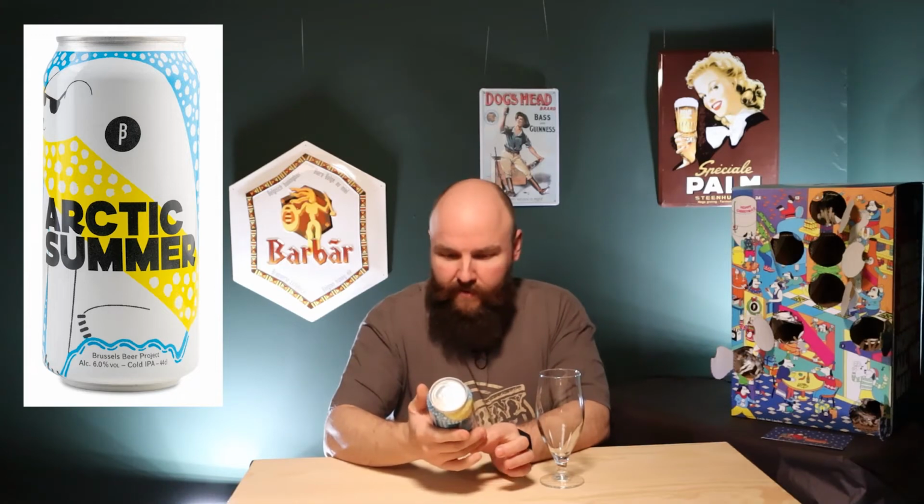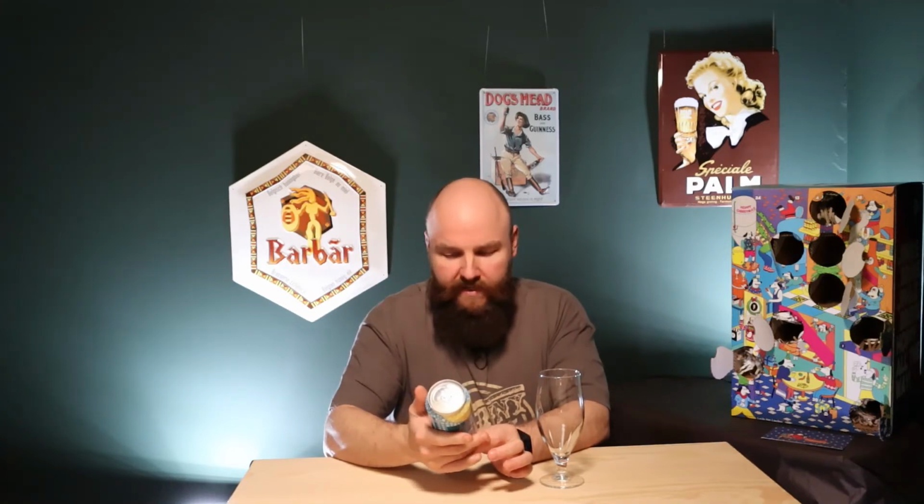It's called Arctic Summer, and it's a very nice can design, as usual. Brussels Beer Project always has cool can designs. What does this say? It is a cold IPA. I did read about this beer again as well. Now, at the moment of recording, the Advent calendar entry is not online yet, but I did read about this on their website last week, I believe, or a few weeks ago.